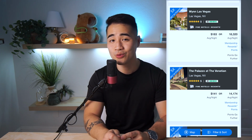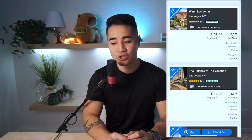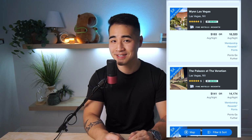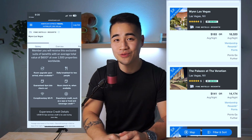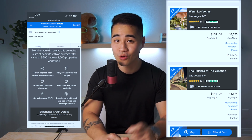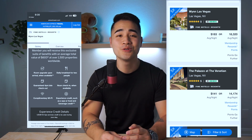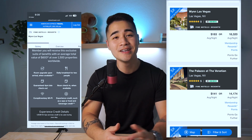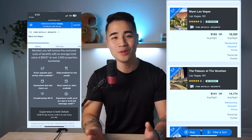$183 a night, so $366 for 2 nights. So subtracting that $200 hotel credit, your 2-night stay would only cost you $166. Now this also comes with a $150 spa credit, which you can actually use for 1 free massage, and you also get $200 off your room, which is just amazing because of that $200 hotel credit. So you get $200 off your room plus a free massage.